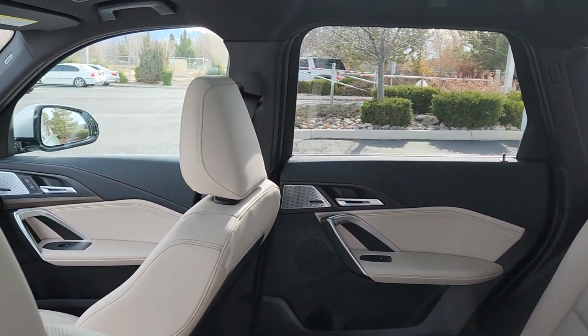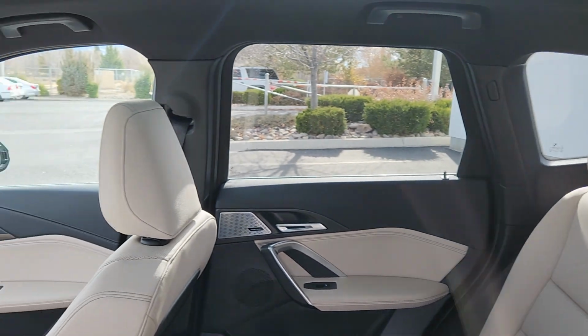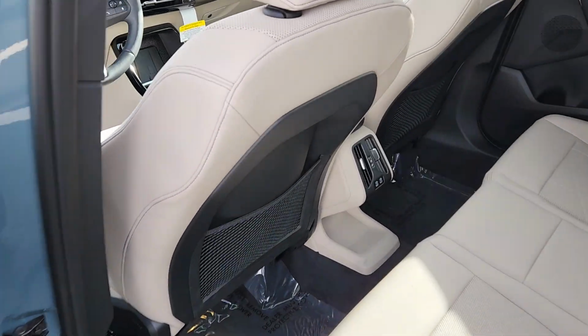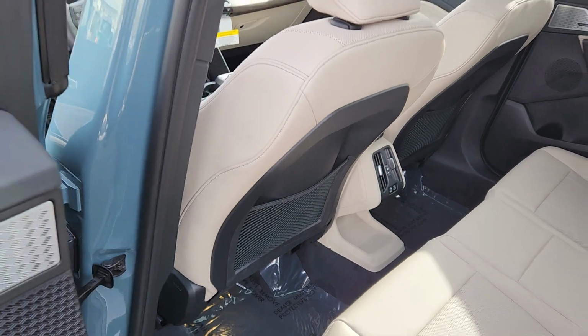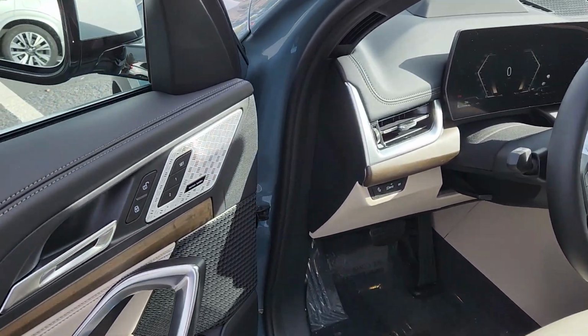I love the windows. You have a lot of windows, so you can look around, unlike a lot of new cars. And also, let's not miss the 2 USB-C chargers. There they are in the back, your 2 superchargers. And so let's get into the driver's seat.